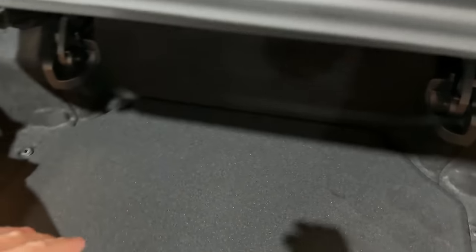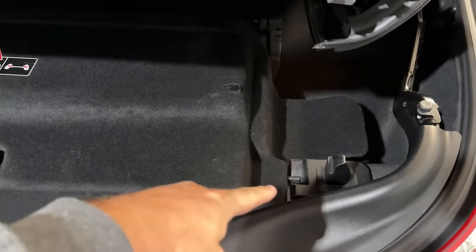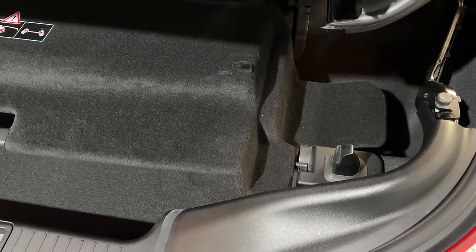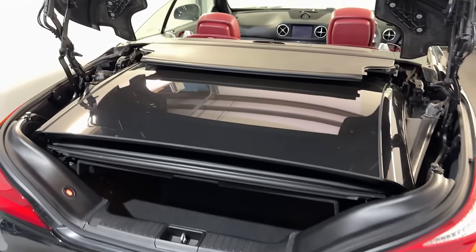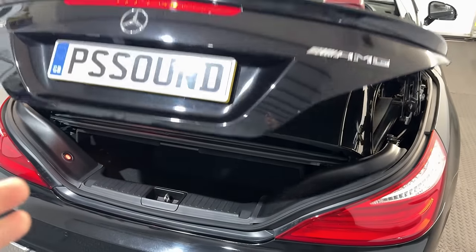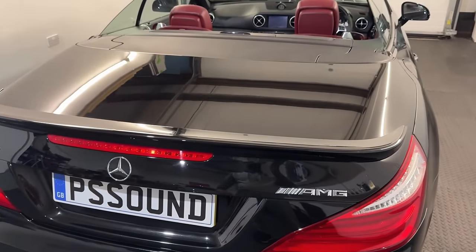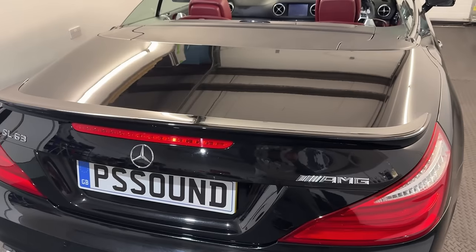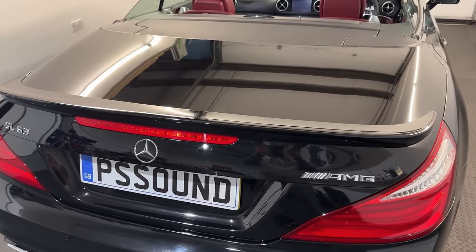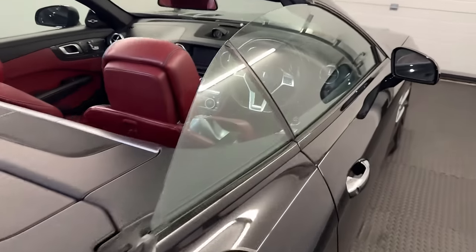So let me pull this back, because without putting this one back, without locking it here, which has a sensor, the tailgate wouldn't come down. Yeah, there's a lot of stuff in the way now for the bass to get to the front. And there's not much more room. Not much more room. We managed to technically get the best we could. Not much else you can do.